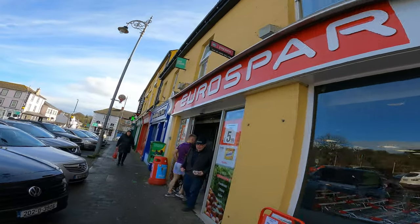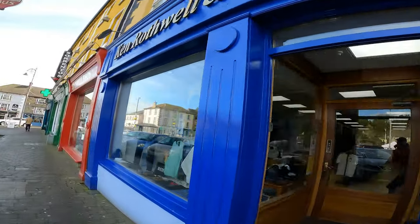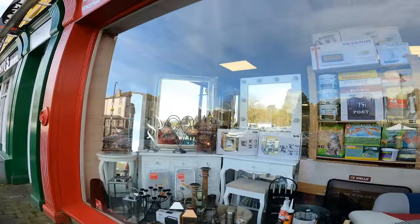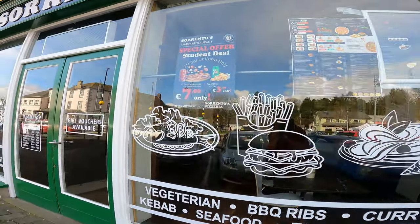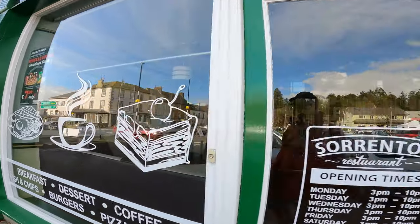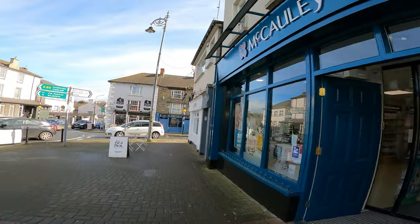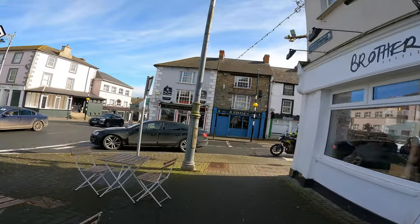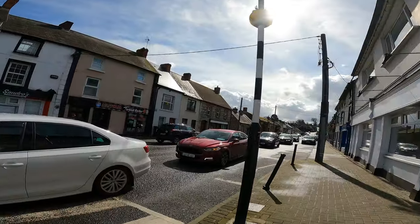So here's a Eurospar, which is like a supermarket convenience store. Who's in there? Suits, men's clothes, Cahill Brothers. It looks like a bit of everything, sort of like Barker's or Cavanaugh's in Gorey. And then Sorrento's Pizzeria. It opens at 3 p.m. So it's not open now, but it'll be open later. And then Sam Macaulay's. You have one of these in Wexford Town, there's one in Gorey. I think they're all over the place. So what I'm gonna do, I'm gonna cross over here, go down a bit, and then we'll make our way to that end of the town.